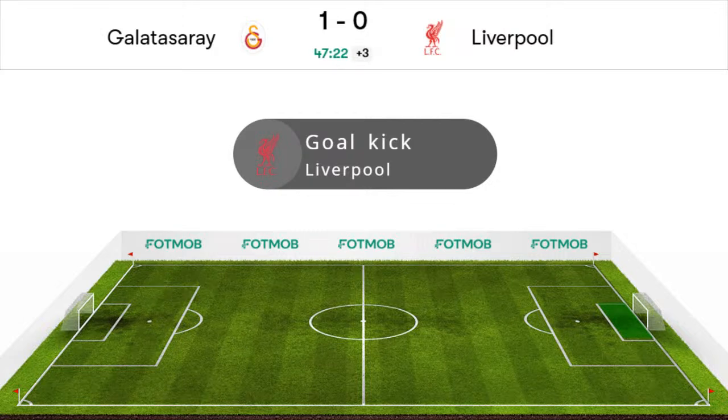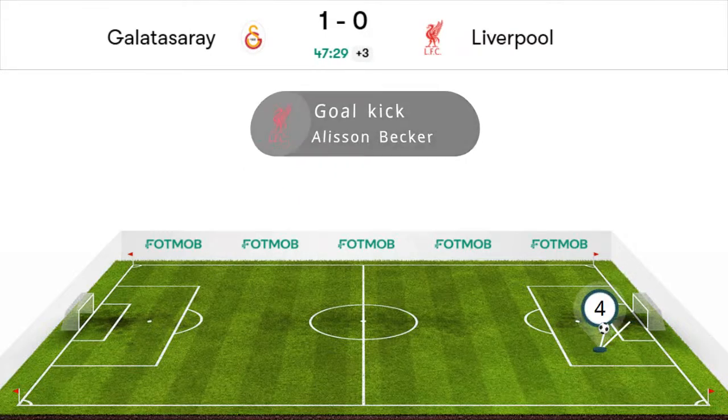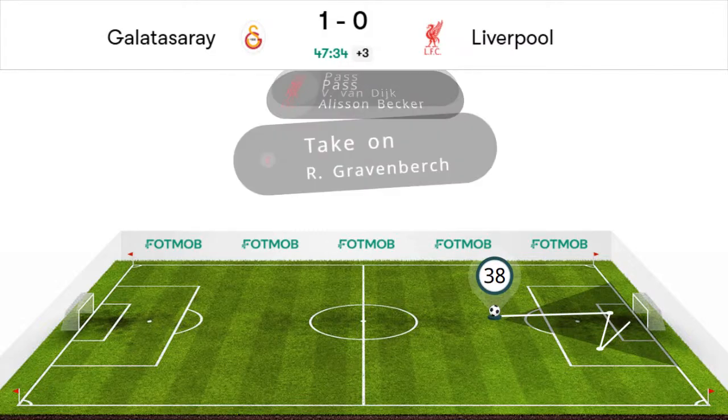Bayern Munich. They were 4-0 up. There's been a fifth goal before half-time, but it's gone to the hosts. 4-1 now. Bayern Munich lead away from home. As we approach half-time into the final minute of added time here.